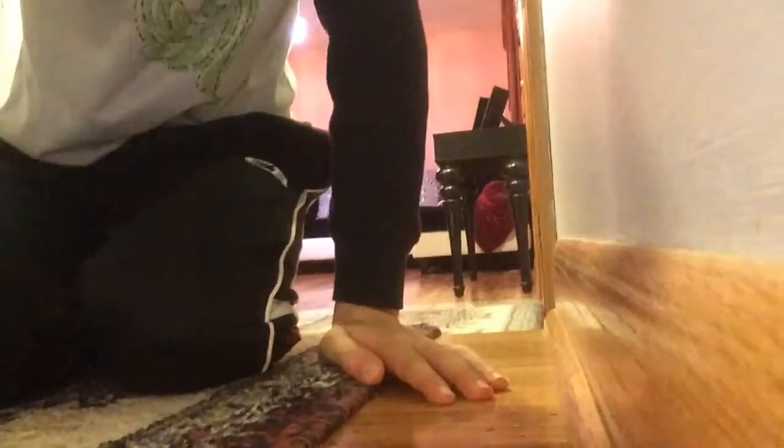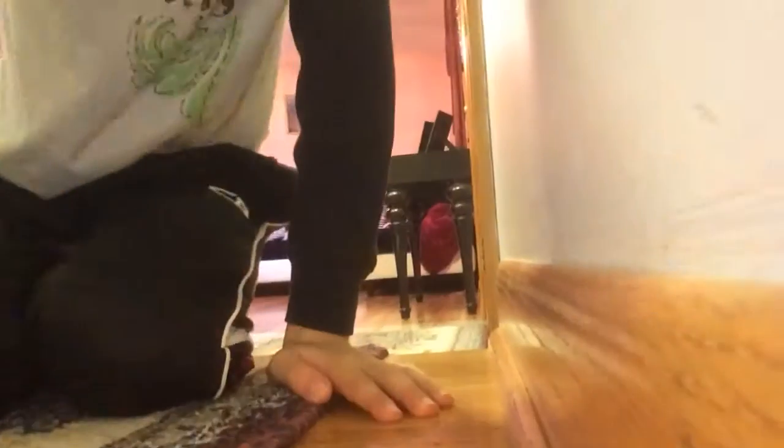I'm gonna put the camera right here. So I'm putting it right here. And the bottle's gonna come and land right here. So now I'm going upstairs. Be right back.